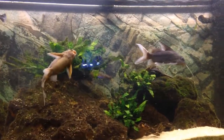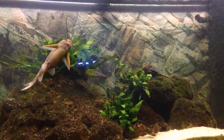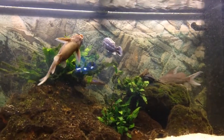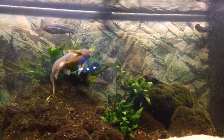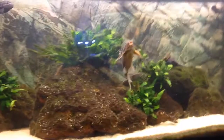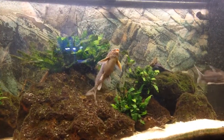What I think happened was that when I woke up that morning, I couldn't find my Kenyai cichlid, and I couldn't find my Frontosa either, so that was kind of strange. So I tried looking everywhere in the tank, to see if they hid somewhere, and both the Frontosa and the Kenyai were dead.